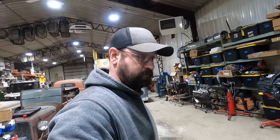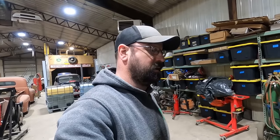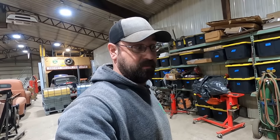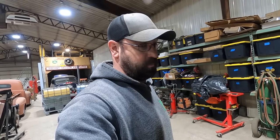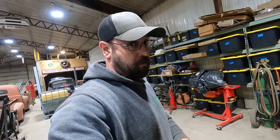So let's hook a gauge up, see what we're getting for fuel pressure, and then we'll have to go to the interwebs and see what we're supposed to have for fuel pressure. I mean, it's got a new pump and some fresh lines, but anything's possible. Especially when you don't know what you're doing and what you're working on and what it's supposed to be doing and how you're supposed to work on it. Yeah, tune port life. Real good.